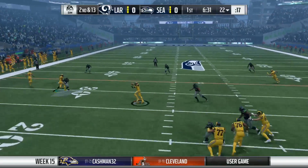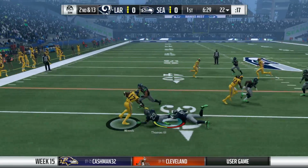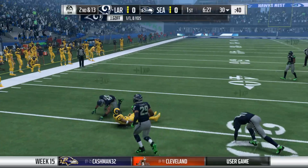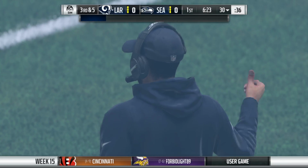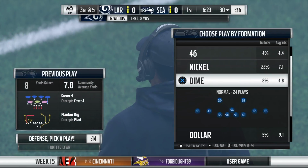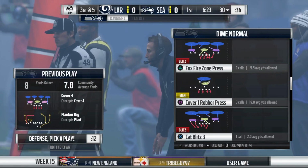On second down, here's Goff. Then he'll find his target. Woods, it's complete. He'll be dropped at the 30. The shifty move got him a couple extra on the play. 8 yards on the completion, but now they face third down.